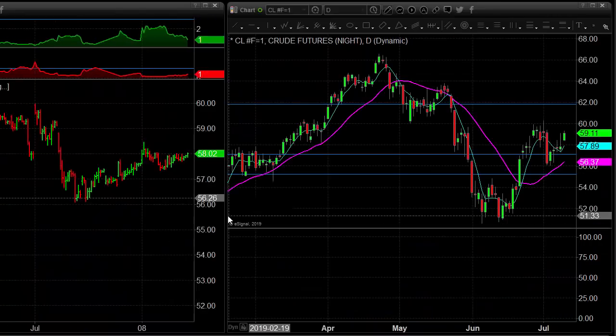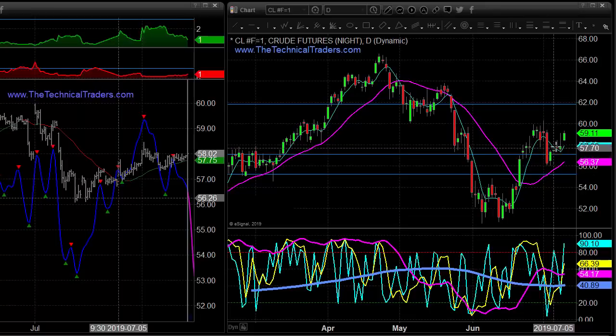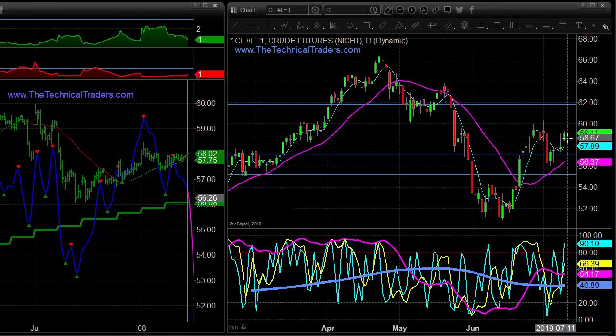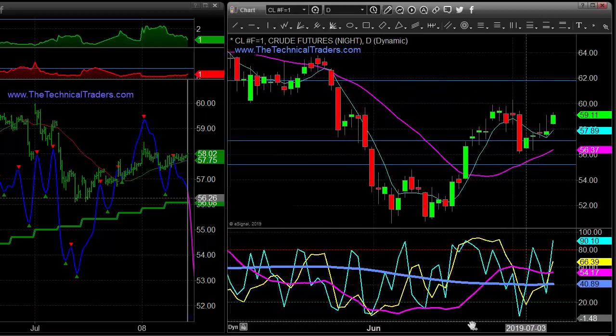We could see this pop and really have a big move at any point here. Looking over at crude, 2.2% up this morning. We did play this bounce in crude. We got in, took some partial profits, took some more right at the peak here, and now it's back testing these highs, and we'll see how it goes. This is an inside bar day.